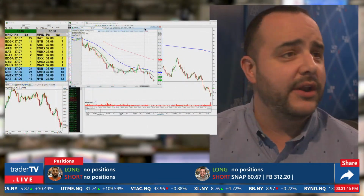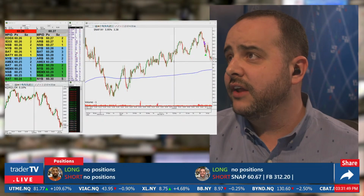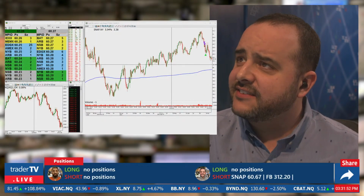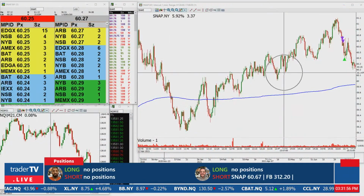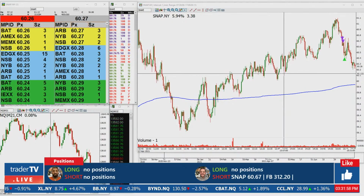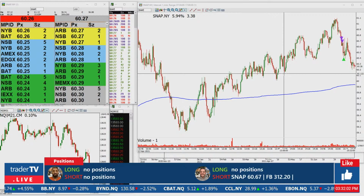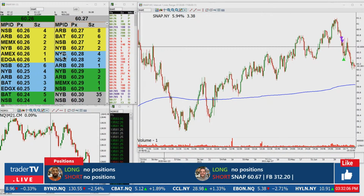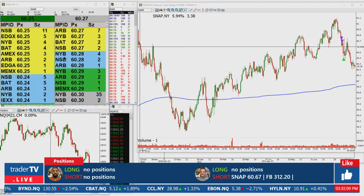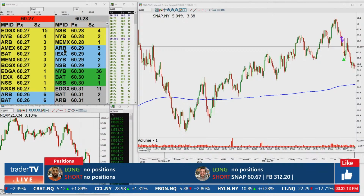Right now we have big winners on board. We have 60 cents on Facebook and 40 cents now on Snapchat. Snapchat resisted that 60. I think I'm going to put a bid here and just cover this. If we can get this out at 60.15, 60.10, something like that, I think it will be worth it on Snapchat. So let's put a low bid right now in the 60-teens. I believe the futures still have some room to fall.